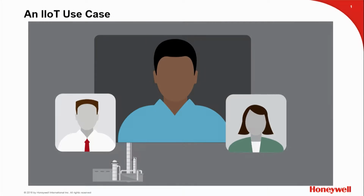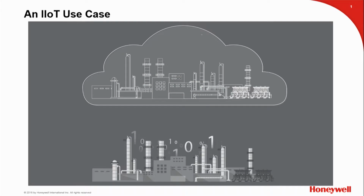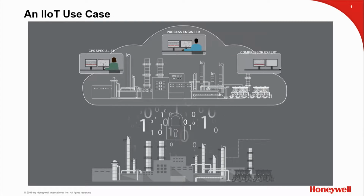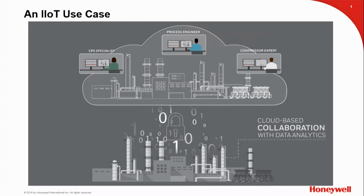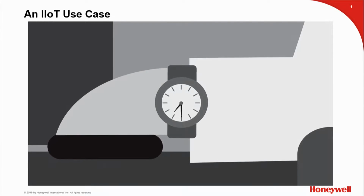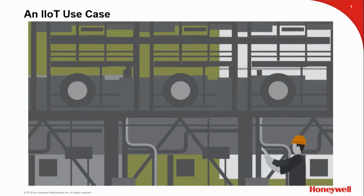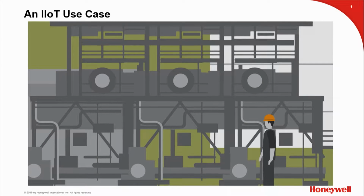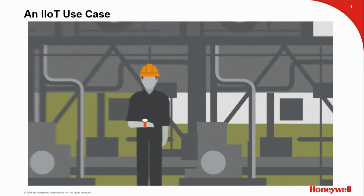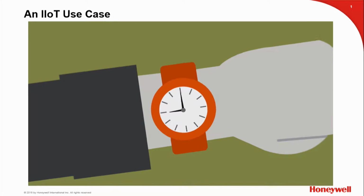They decided to tap the expertise of the compressor OEM, so the three of them, the process engineer, the CPS specialist, and the compressor expert, look at the relevant plant data in the secure Honeywell cloud. The compressor OEM runs a data analysis and discovers that the abnormal compressor load was caused by blade fouling. He recommends a naphtha wash. Within an hour of the naphtha wash, the feed rate was back up.